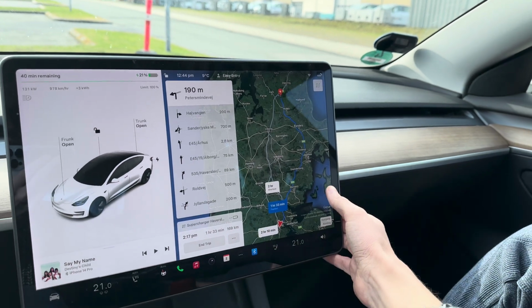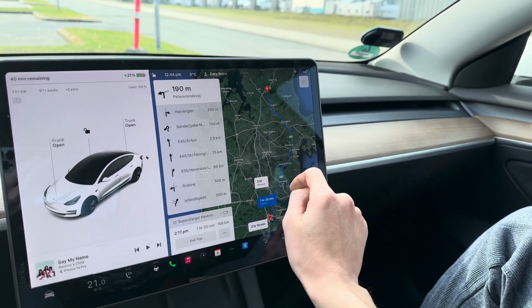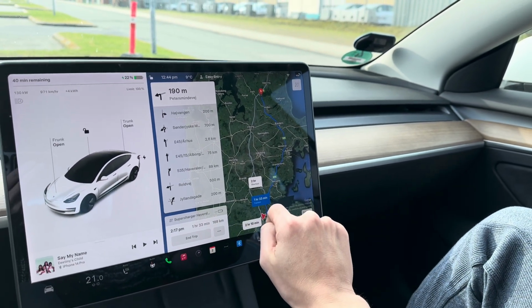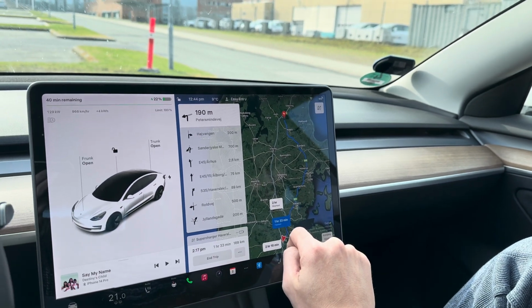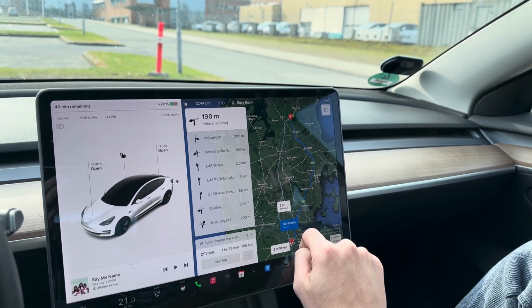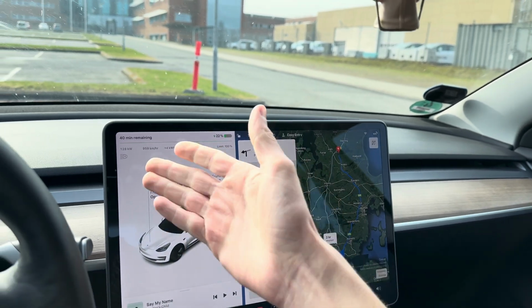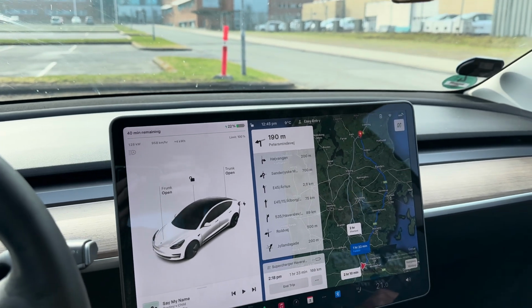I'm gonna have a look inside my app if we have maybe some rest stop area on our way somewhere there. And then we can see if there's a better alternative to that supercharger there. But for now, 130. Maybe we're getting some more in just a sec, but we'll see.